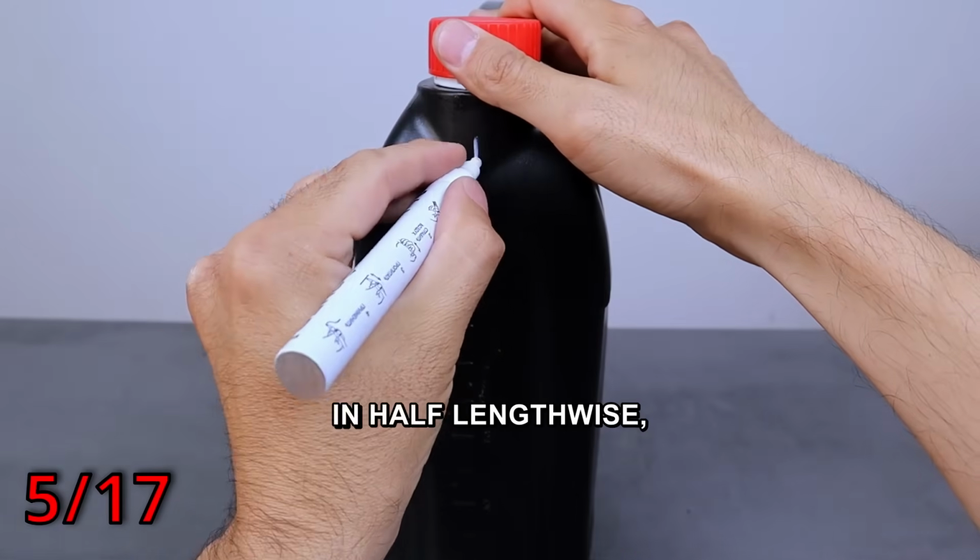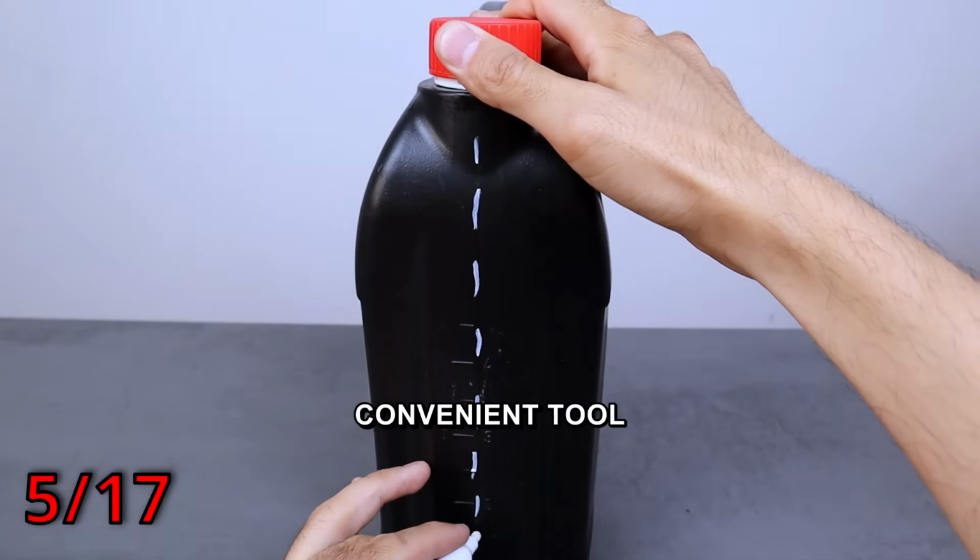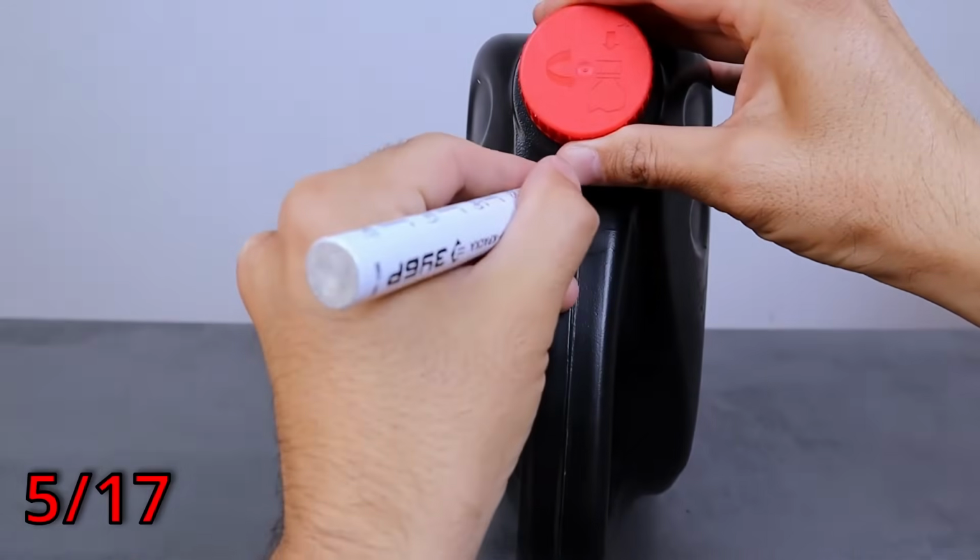Cut a plastic canister in half lengthwise, and you'll have a convenient tool case or first aid kit.